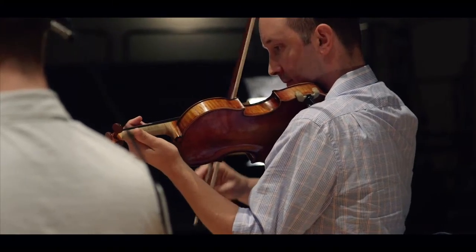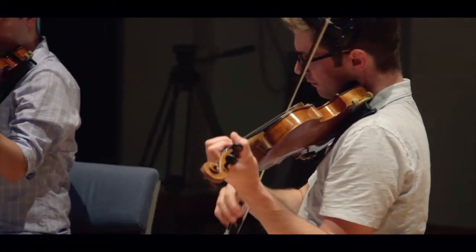I think one of the reasons a string quartet is still very popular is that there's something very intimate about having just the four players, and particularly if you want to use it and sync it to picture.